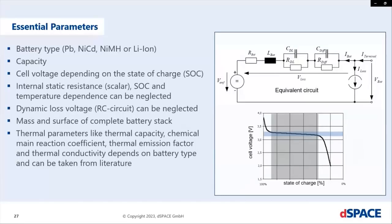Like all our ASM models, the ASM battery model is defined by parameters that need to be specified. This will allow the battery model to behave very closely to the actual battery for a realistic simulation. So we're setting things like battery types, capacity, cell voltages depending on the state of charge, and some other components that we want to make sure we have in the simulation to be as closely as possible to the actual battery that you're using.